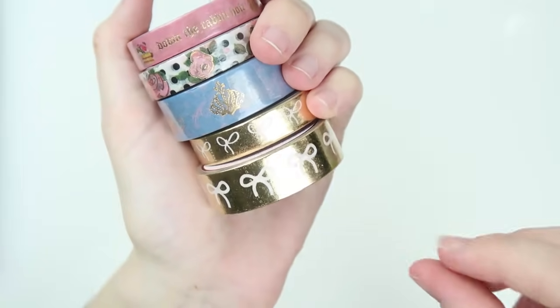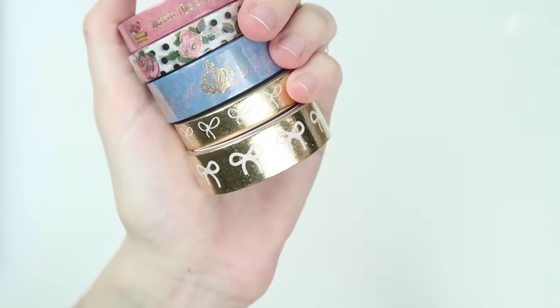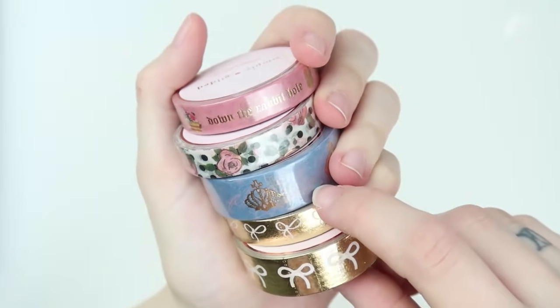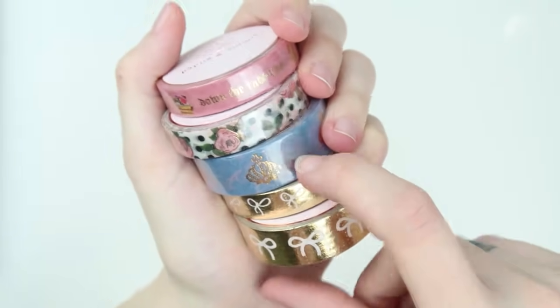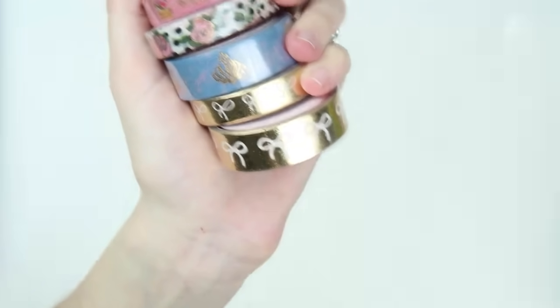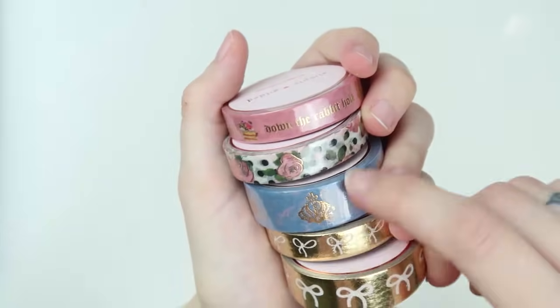I know she's doing this for the February box as well with the rose gold. I think it's different and I like it a lot. So there's that. Then you get this in 15 or 10 millimeter, this is 15 millimeter, blue. It kind of matches the pouch with the pink veining, and it has the gold foiled crowns.